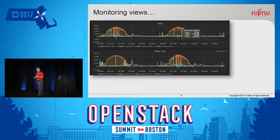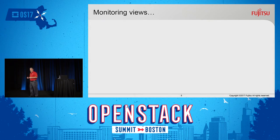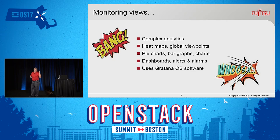So using open source Grafana, you can build heat maps, bar graphs, create your own dashboards. There's an alerting engine, a notification engine that brings that stuff forward, all to allow you to do the complex analytics that you would want from a monitoring tool.